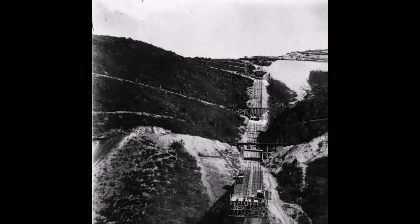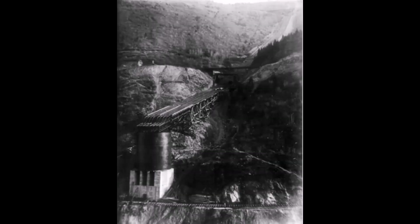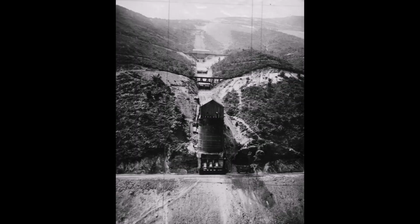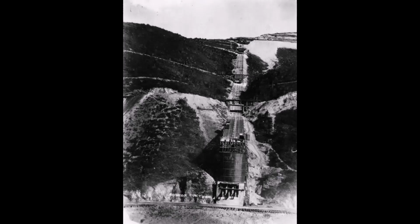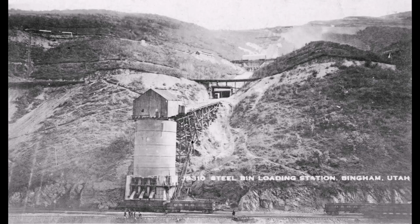Now the ore bin at the base was unique. It was the only kind in the country. It was a large steel cylinder tank. And there's some discrepancy in the size. The first source stated that the ore bin was 70 feet in diameter and 110 feet high. The other indicated that the ore bin was 36 feet in diameter and 40 feet high. Well, comparing the ore bin to the ore car sitting in front, estimating the ore car around 8 feet high, it would make the 40-foot height number more reasonable.